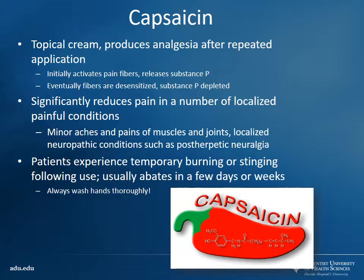So anyway, the big thing I can recommend is that they use gloves when they do it. That way they can just take the gloves off and they don't have to worry about contamination, right? But they need to use it consistently. If they use it sporadically, that substance P will come back to those nerves, and then it'll start to fire off all over again. So it's very useful if they're going to be consistent with it. Otherwise, a lot of people will fail therapy with it because they just don't want to stick with it.